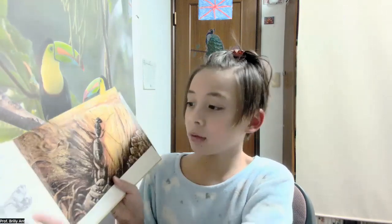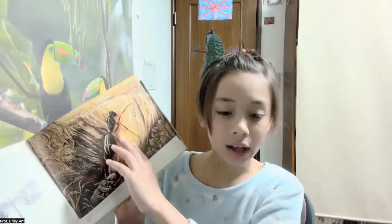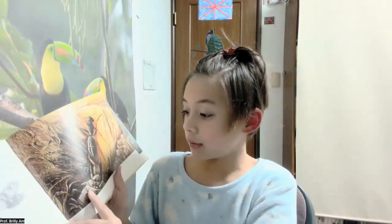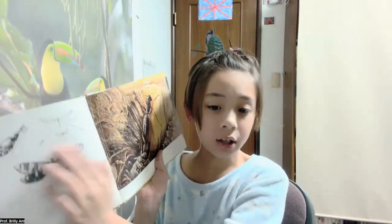I remember in a previous video, I talked about the Kamakiri Modoki. This is what it would be like as an adult. This is the ant lion. It eats ants to live, and then hibernates and turns into these animals.